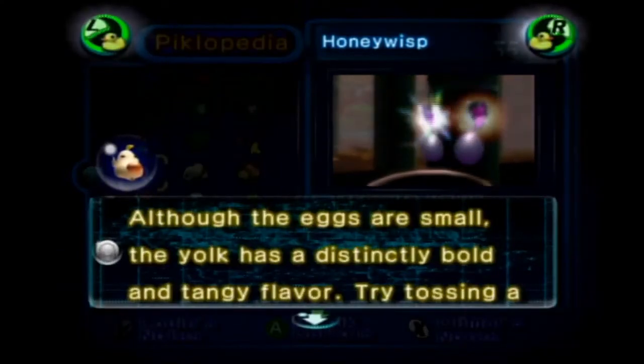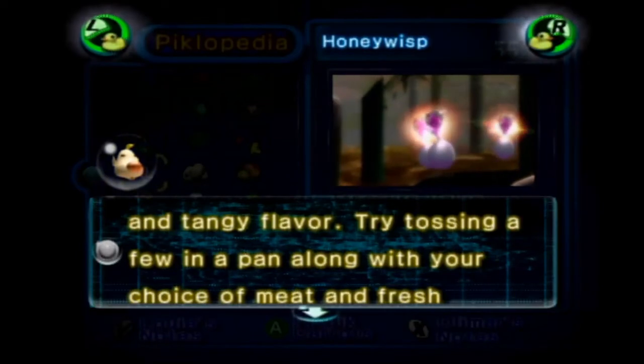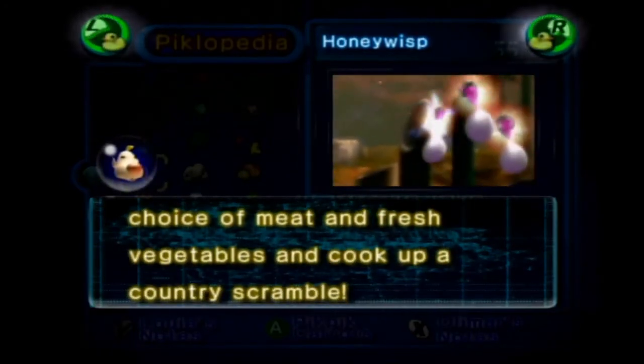Although the eggs are small, the yolk has a distinctly bold and tangy flavor. Try tossing a few in a pan along with your choice of meat and fresh vegetables, and cook up a country scramble.